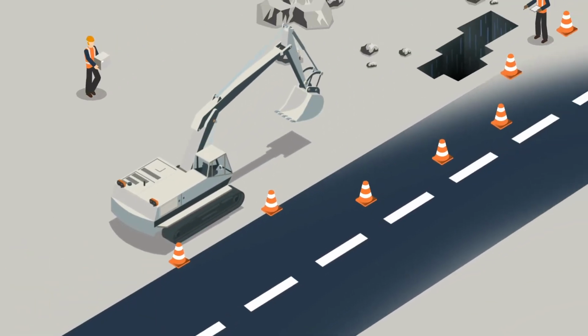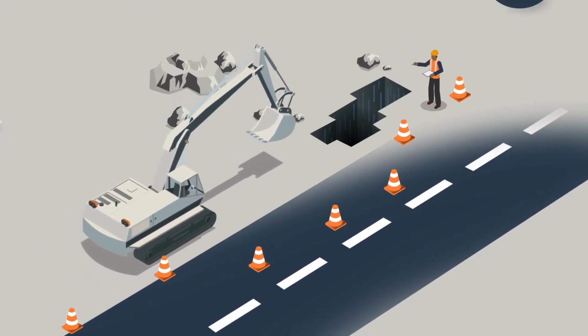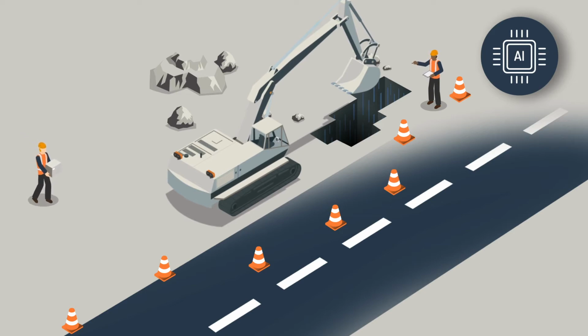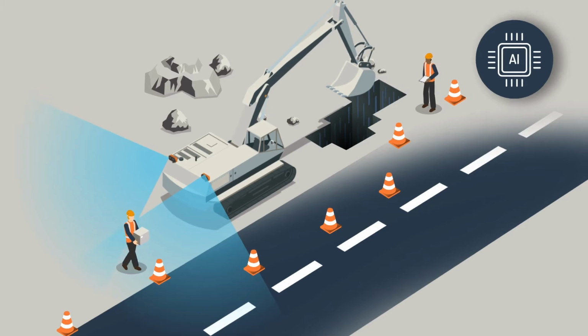Developed by Prescient, Blindsight is the simple, pre-trained AI safety system for heavy industry. By helping operators prevent plant collisions, Blindsight effortlessly protects workers in the most dynamic industrial environments.